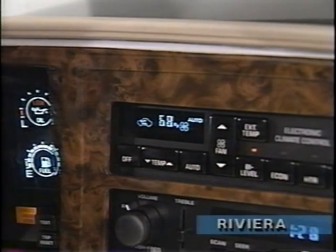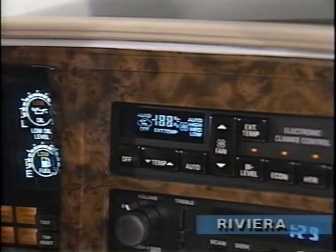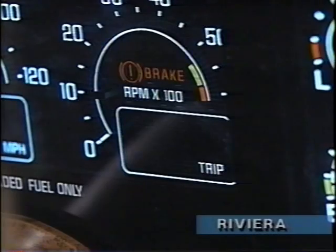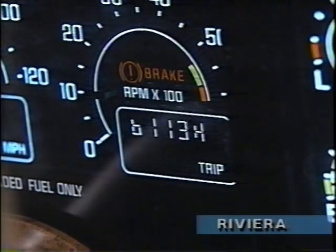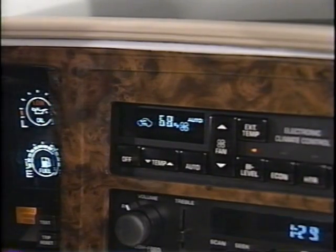On the Riviera, climate control diagnostics are accessed through the body control module. To enter diagnostics, press and hold the off and warm buttons until all displays are lit. Proceed to the climate control system diagnostics by pressing fan down. Press bilevel to leave diagnostics. The system reverts back to the last climate control settings.